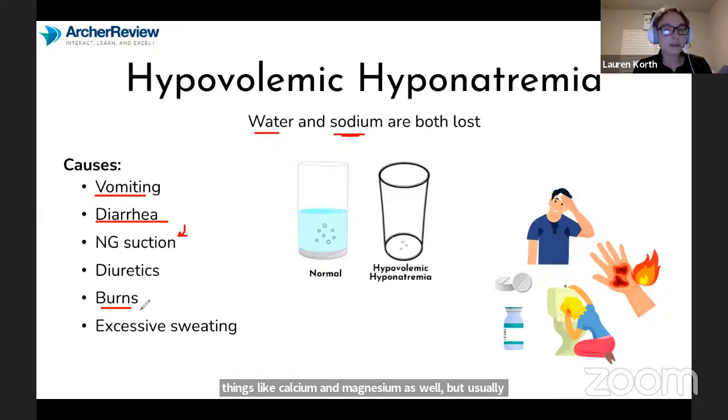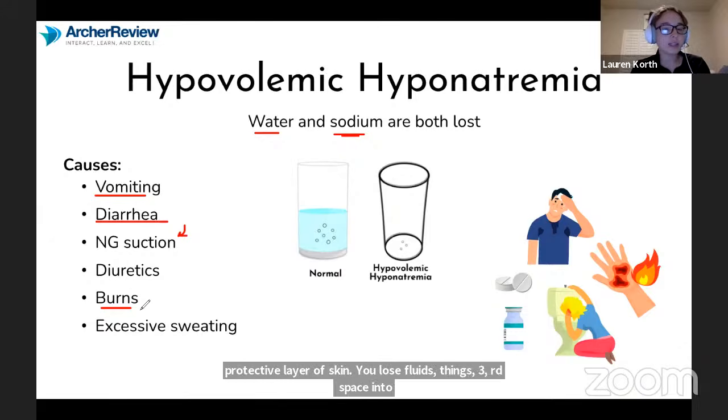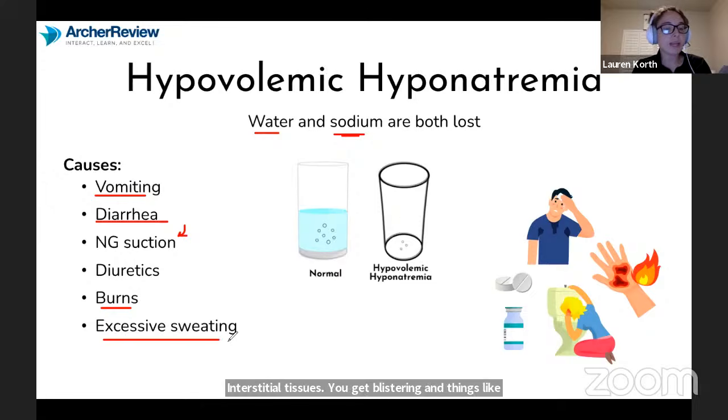Burns cause hypovolemic hyponatremia because they burn off the protective layer of skin. You lose fluids, things third space into interstitial tissues. You get blistering and things like that. So that can cause hypovolemic hyponatremia. And then excessive sweating, like sunstroke, heat stroke, heat exhaustion, those can cause dehydration. So the key thing here is that dehydration. All right, so those are the three types of hyponatremia.